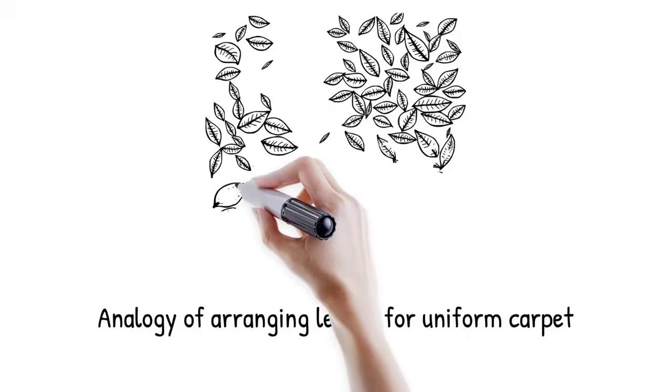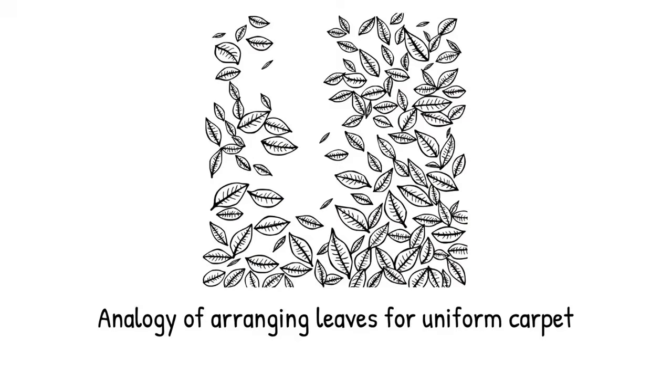It's like arranging leaves on a pond to form a uniform carpet. Each must fit perfectly to create a functional layer.